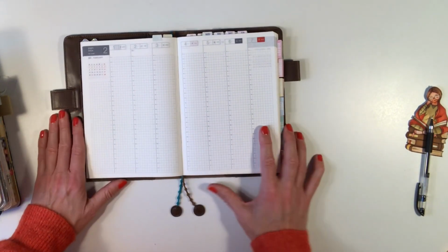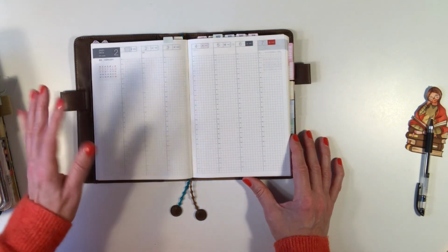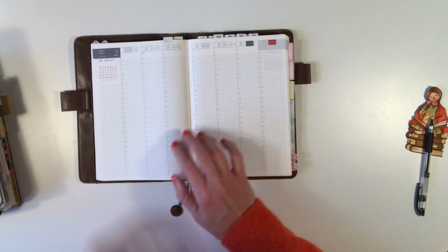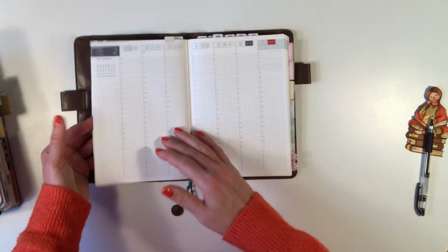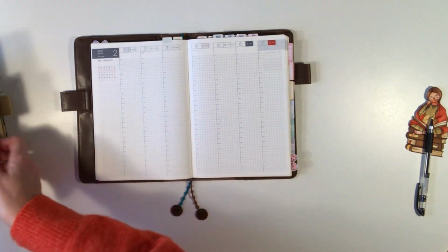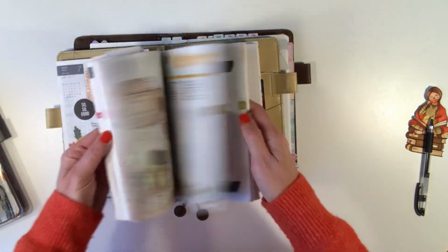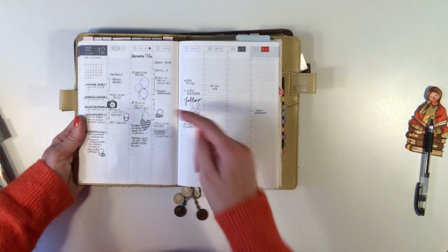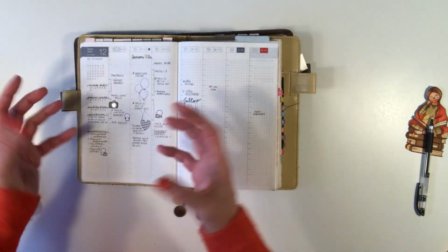So this weekly spread is a spread that I will, of course, start doing on the Friday, Saturday, Sunday, the weekend before. And I am going to mark out when I have my work. I think I did that in this one just to see how it looked. Yes. So, for instance, here I marked out the time when I am going to work, so I can see when I'm free and when I'm not free.